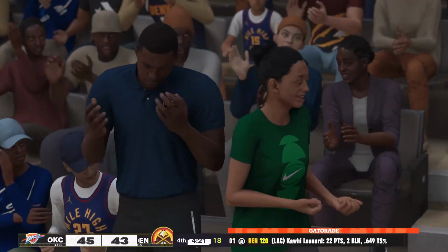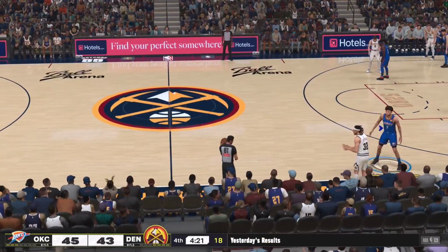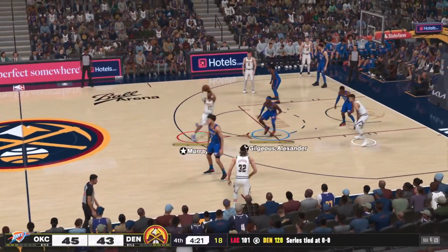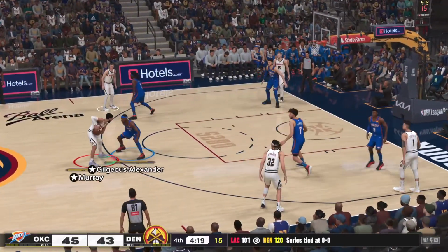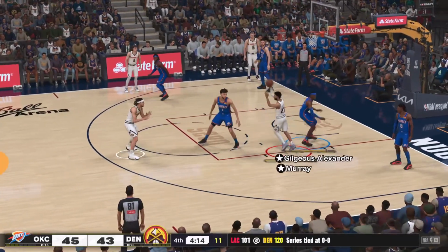Jokic, he's checked in for Denver. Michael Porter comes in for Russell Westbrook. And then for Oklahoma City, Hartenstein, he's checked in for Williams. Holmgren comes in for Aaron Wiggins. And Jalen Williams is subbed in for Alex Caruso.